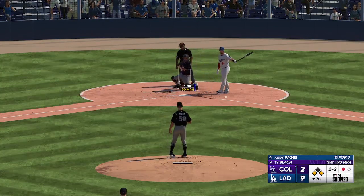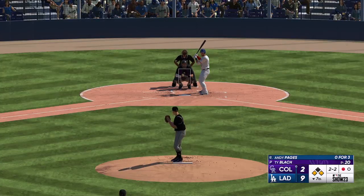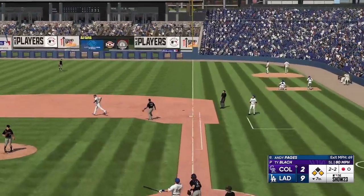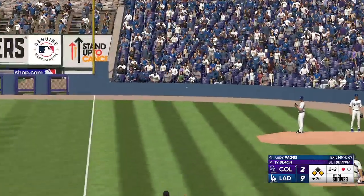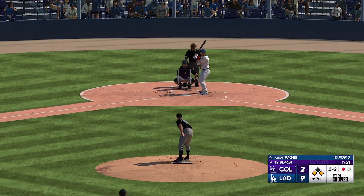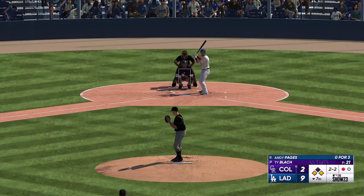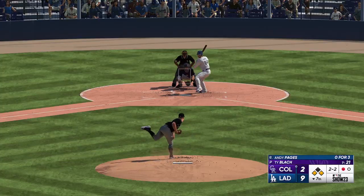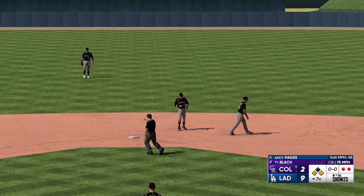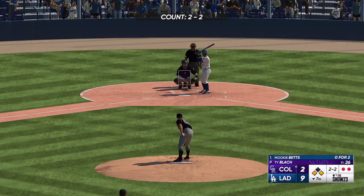Pitch misses there, and that's ball 2. Gets a piece and stays alive. Runners are at the corners, one away. Swing and a ball popped up. Tovar makes the grab, and there's 2 gone. Now batting, the second baseman, Mookie Betts.